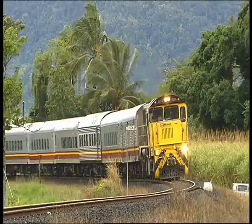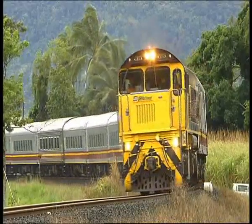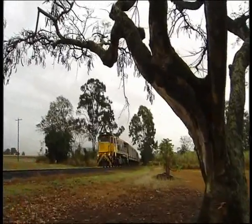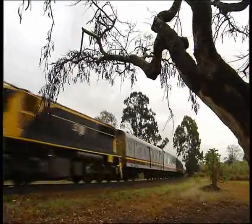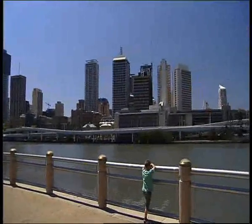The scenery changes so much from the rainforest up north to this sort of terrain we're getting now, but it never ceases to be interesting. It's always something around the next bend, you know. Before we know it, 1.5 days of train travel have landed us at our destination, the sunny Queensland capital of Brisbane.